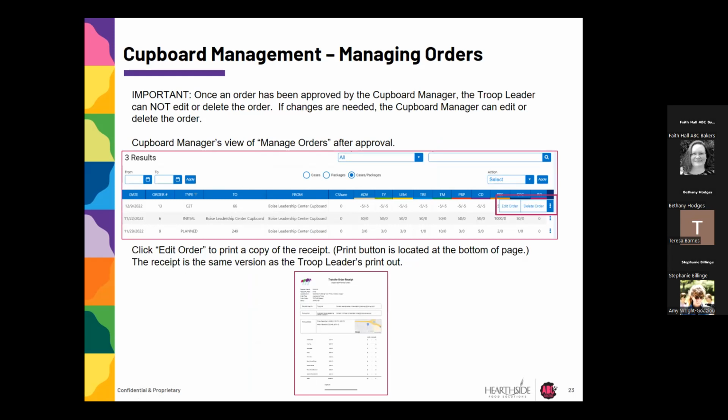If you edit the order, you can print a copy of the receipt from there. The print button is located at the bottom of the page, and the receipt is the same exact thing as if the troop leader printed their version out and brought it in. There is no difference. They both say approved, and they are a printout with a signature line if you'd like to do that.